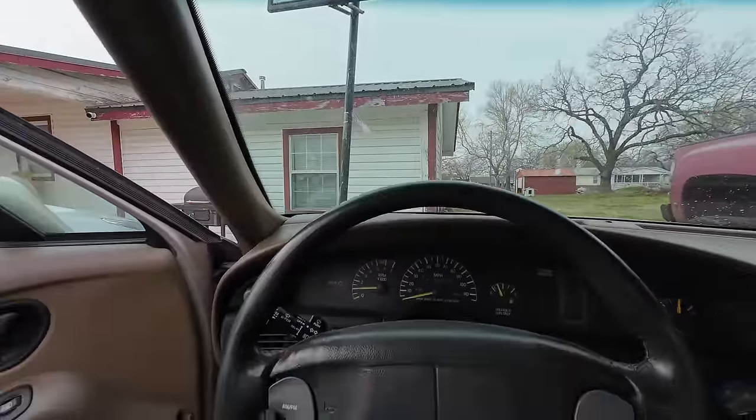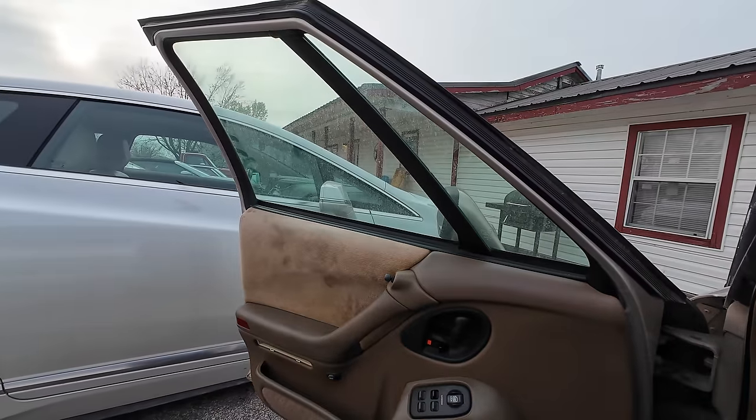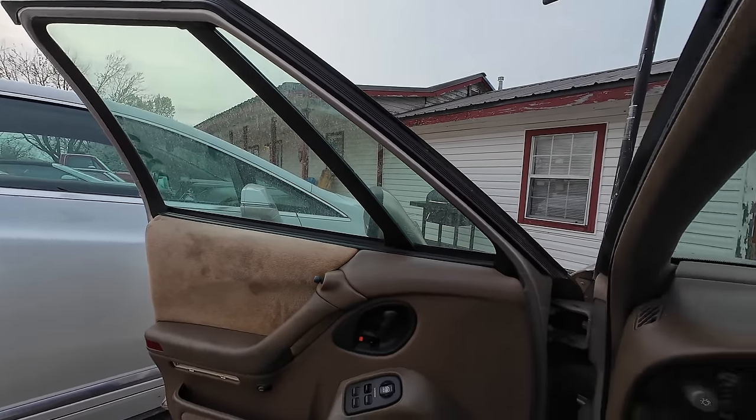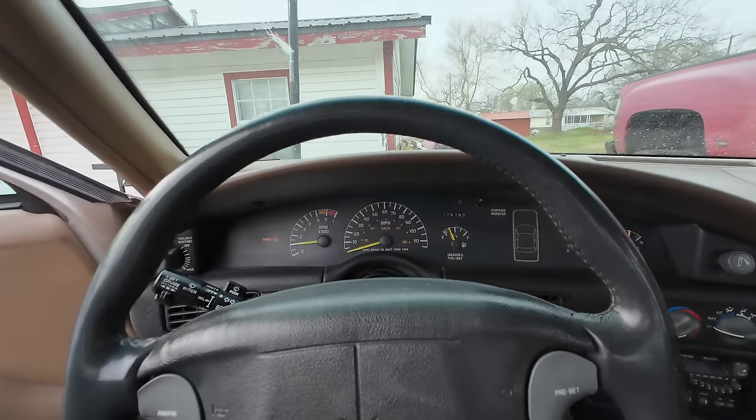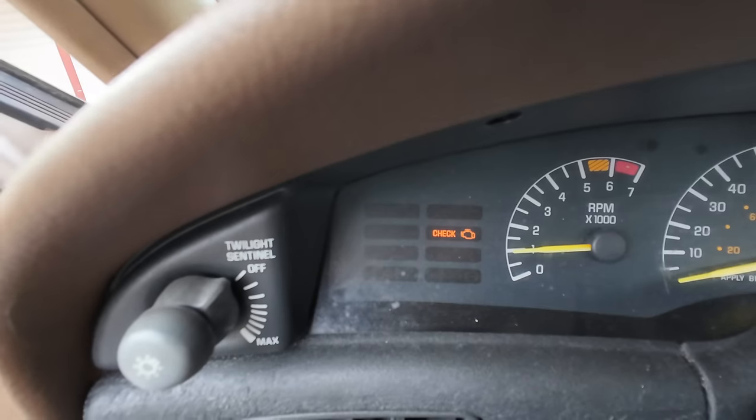Like I said, I know for a fact it needs a thermostat. I know it needs a window regulator, probably whole motor regulator assembly on that side. These are no big deal. My biggest problem is the check engine light. That is going to be my biggest problem.